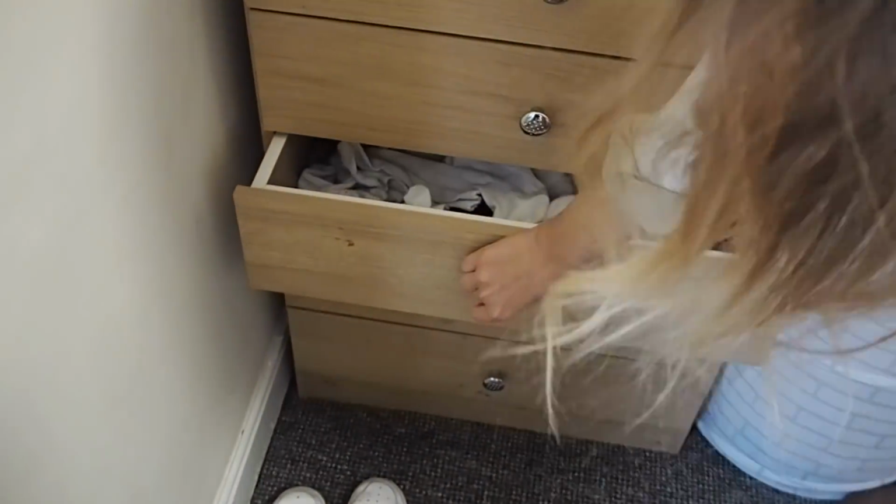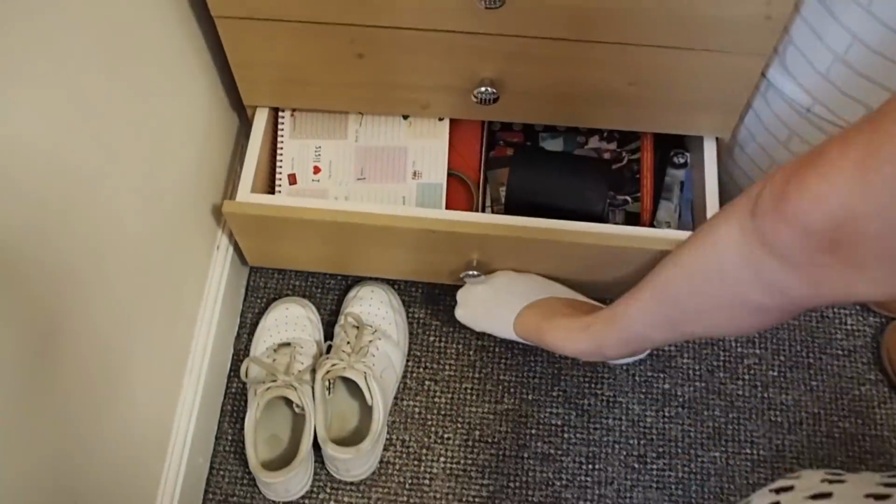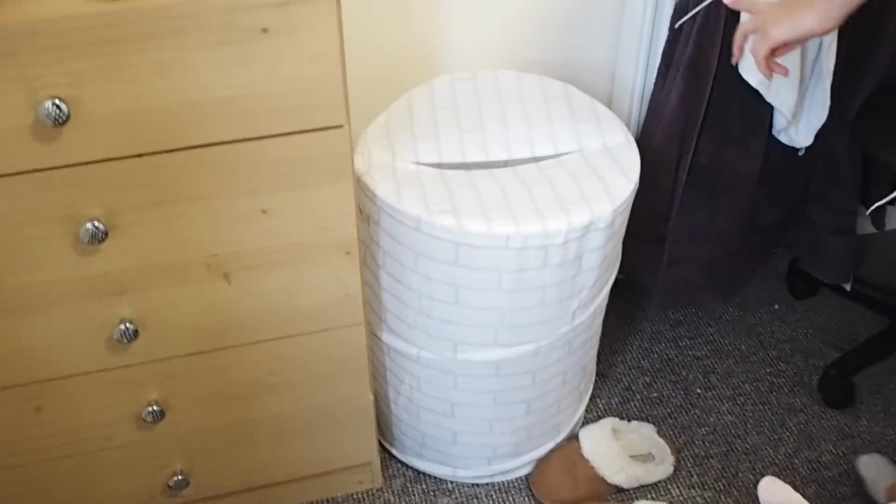Then I've just gone through all my underwear. What's in here? Oh, my socks. My pajama drawer. I really like this chest of drawers. And my just random crap drawer. Washing basket from Primark. Amaze.